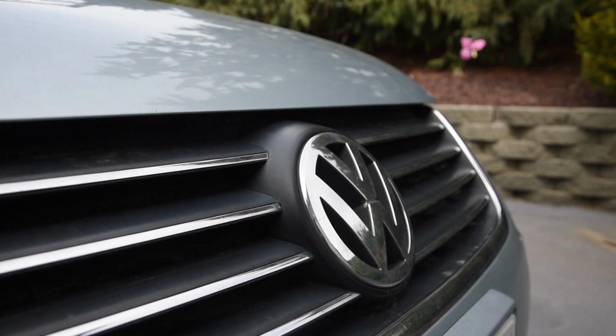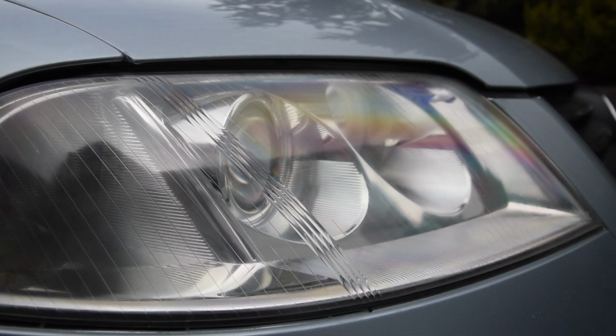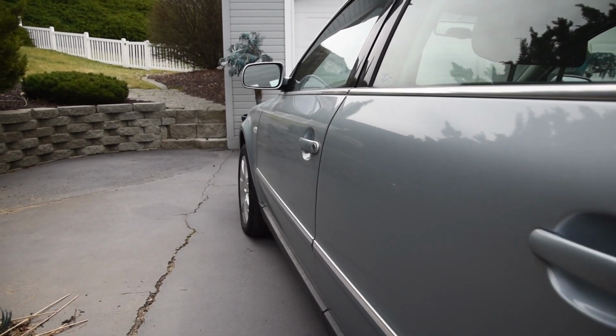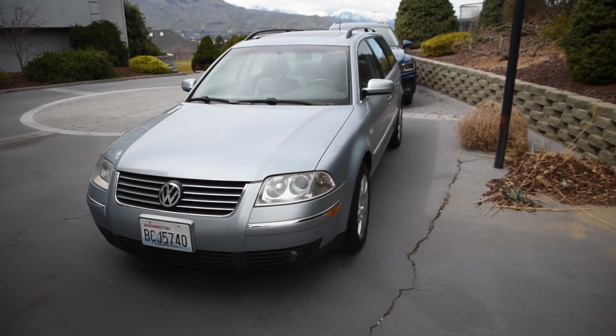Not long after we bought the car, the water pump and the timing belt failed. This was not fun and it cost $1,600 to fix. I highly suggest when buying one of these cars to check the owner's manual to see when the next scheduled breakdown is going to be.